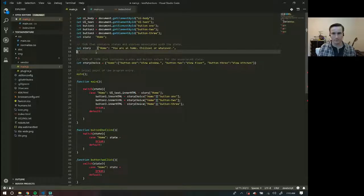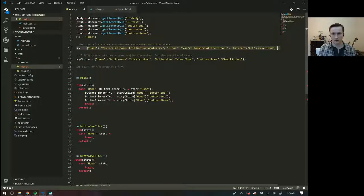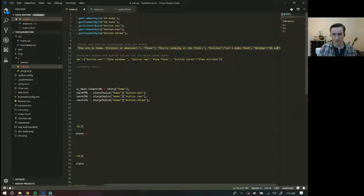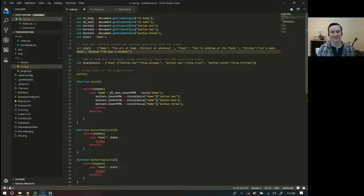Oh man, the spacing on this is all messed up. This is so annoying. Okay, so we're going to have floor. You're looking at the floor and kitchen. Let's make food and finally, window. Oh, wow. A window. Okay, cool. All right, so we'll save that.